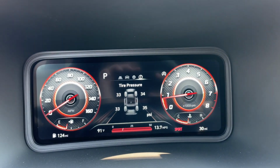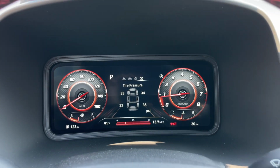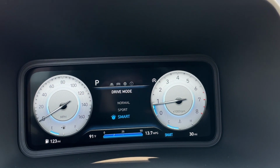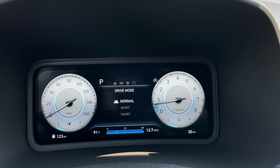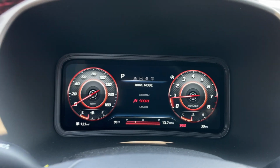The resolution is very good, and I really like what Hyundai did with the gauges. When you change the drive modes, it does change. Normal and Smart are the same, and Sport, it does change to red.